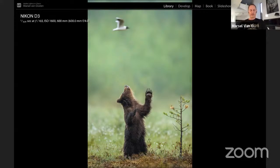With wildlife photography, that's absolutely not the case. Most of the photographs that you will take as a wildlife photographer, you will never be able to replicate, because they're one-off moments. Yeah, I think you've answered it so well.